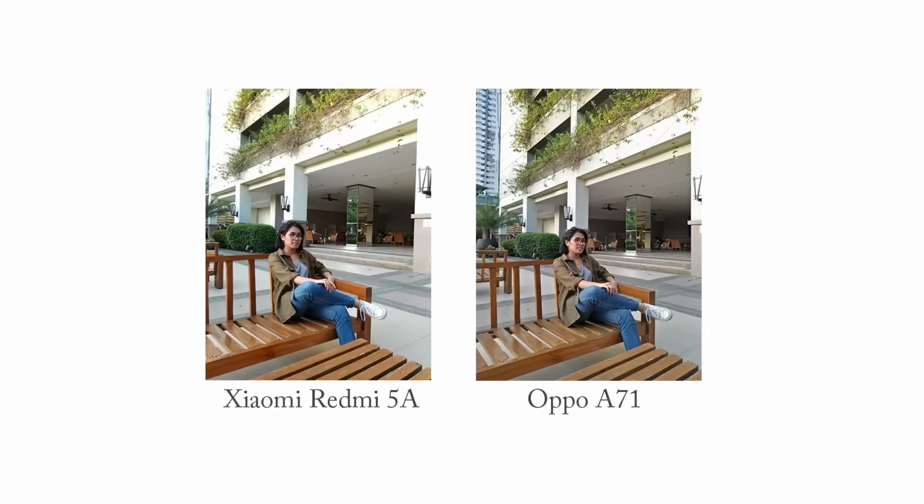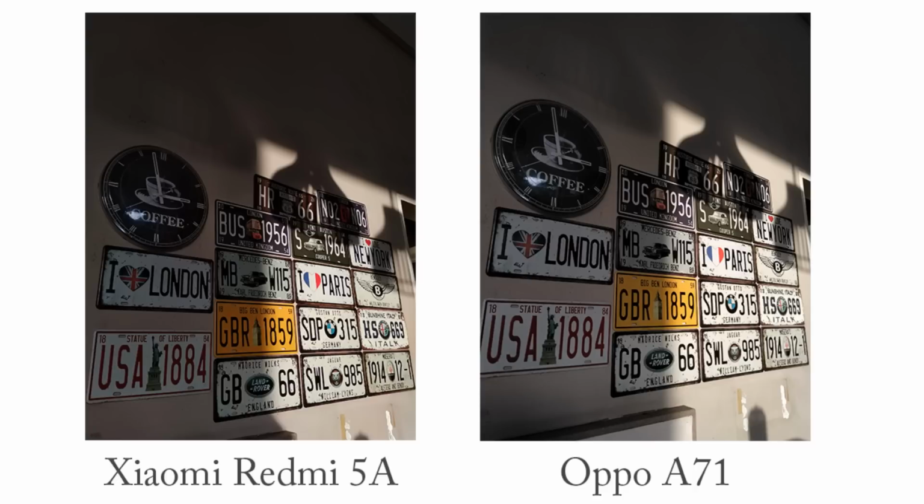On first glance, you may think that the two shots are almost similar, but if you look closely, the color of the bench on OPPO's side looks more natural than the Redmi's vibrant tone. The greens on the back of the Redmi shot had more contrast as well, unlike the A71. Same with the first sample shots, these two shots bear a resemblance. However, the tones on Redmi are sharper and have a subtle yellowish tone, while OPPO looks natural with a subtle bluish tone despite the sun rays.